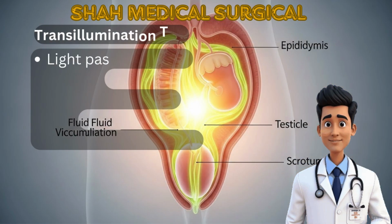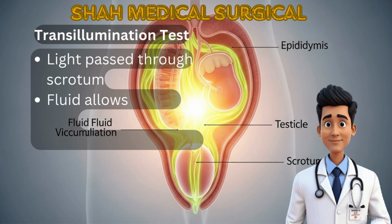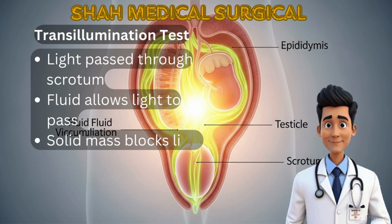You might see a doctor do a classic, almost old-school test called transillumination. In a dark room, they press a small, bright light against the swollen scrotum. If it lights up with a red glow, it confirms it's clear fluid. Solid tissue or blood would block that light. It's a simple but clever trick.